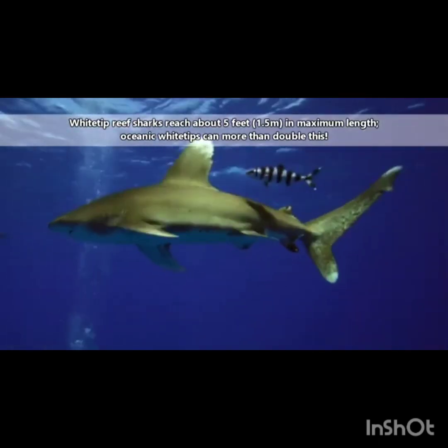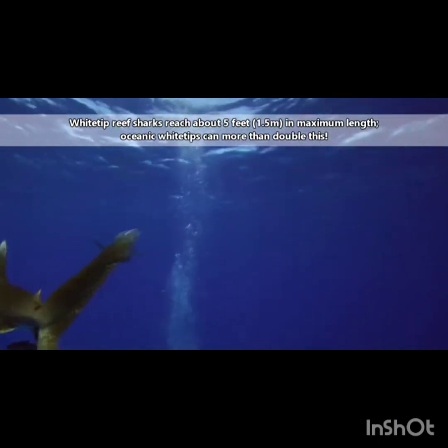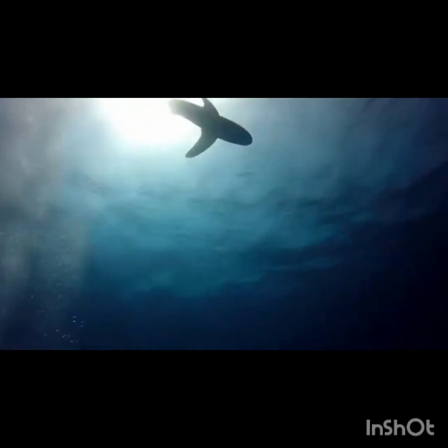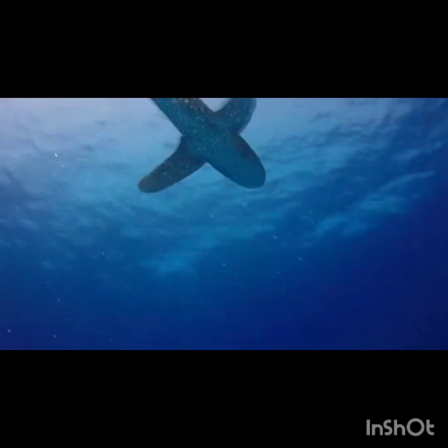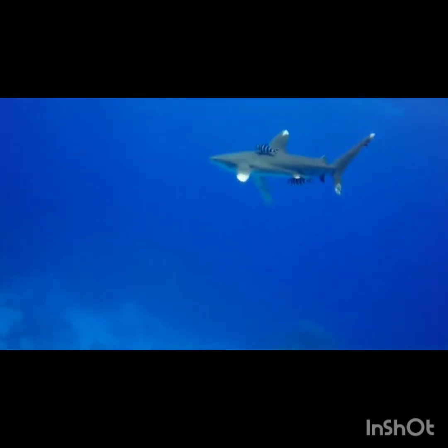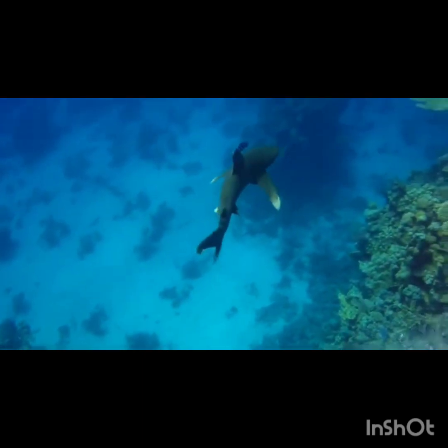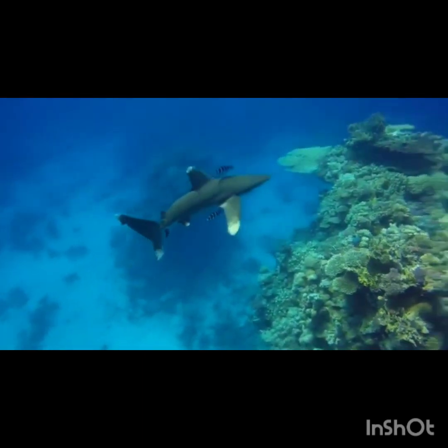Conversely, oceanic whitetip sharks can reach nearly double the length of whitetip reef sharks and prefer to swim alone above deep waters, typically staying within 500 feet from the surface. While they may be sighted in coastal waters, oceanic whitetip sharks are mostly identified with the open ocean, hence their common name. Yes, these sharks actually have common names that make sense.